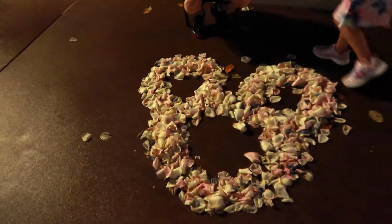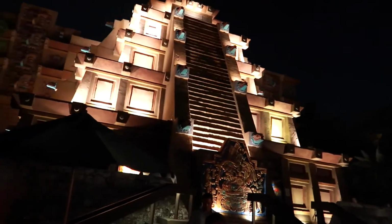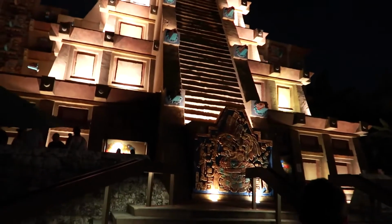There's a Mickey made out of flowers. Isn't that beautiful? We are here. We're going to ride the Gran Fiesta Tour boat cruise. And also, if you didn't know, September 15th to October 15th is Hispanic Heritage Month. So celebrate the best you can.